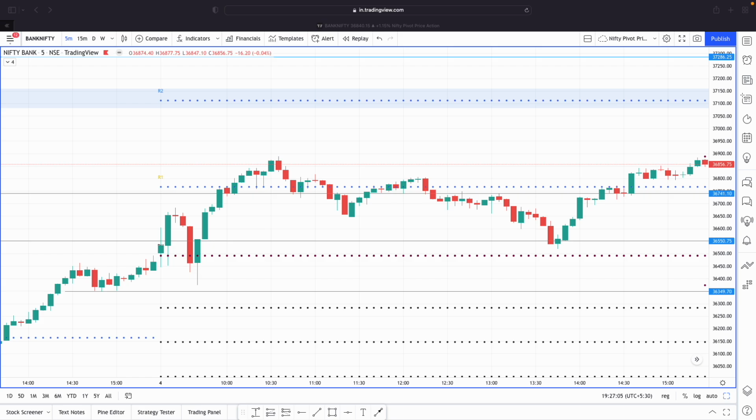As I mentioned yesterday, we had a wide CPR today. So let's get to showing you the wide CPR. This was the CPR and see how wide the CPR is. So whenever there's a wide CPR, most often expect a sideways day.